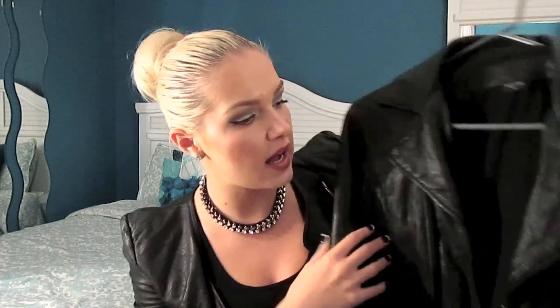Now the next thing would be leather jackets. Leather jackets are a key accessory for the fall and winter. They never go out of style. This is a motorcycle cut jacket from True Religion, and it has belt buckles over here, a motorcycle type collar, and really soft leather. I have another example here that is a really great one.